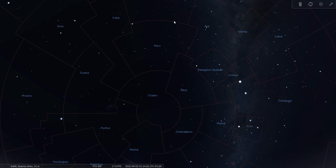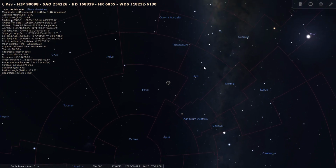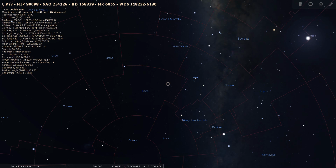It's actually a pretty big constellation. Let's see if there's anything interesting to observe here. There's a double star, Xi Pavonis. Let's use our go-to here. And this is showing as a double star in Stellarium here with a magnitude of 4.3, located 443 light years away.